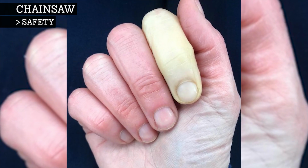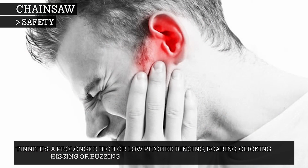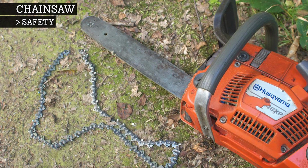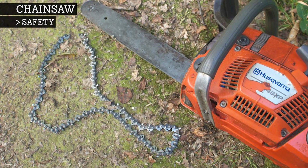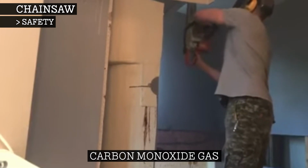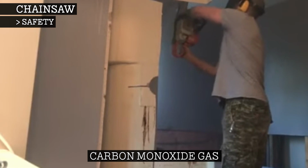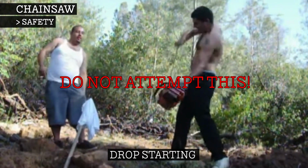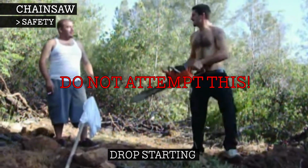Like other handheld machinery, the operation of chainsaws can cause vibration white finger, tinnitus, or industrial deafness. Injury can also result if the chain breaks during operation due to poor maintenance or attempting to cut inappropriate materials. Gasoline-powered chainsaws expose operators to harmful carbon monoxide gas, especially indoors or in partially enclosed outdoor areas. Drop starting, or turning on a chainsaw by dropping it with one hand while pulling the starting cord with the other, is a safety violation in most states in the US.